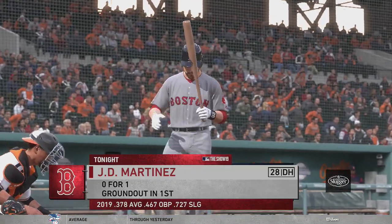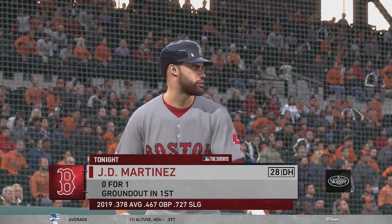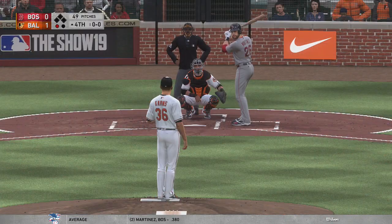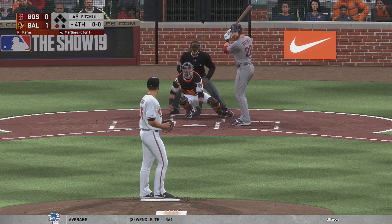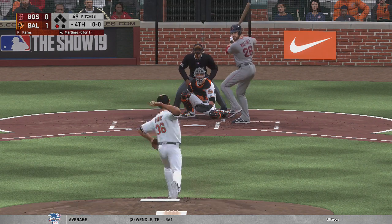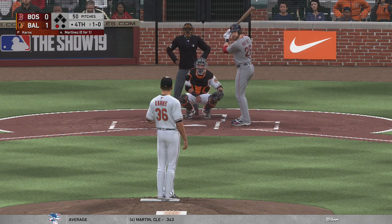So the bases are empty here with one away. And up to bat next, one of the best run producers in the land, J.D. Martinez. First offering on its way. He'll start him here with a changeup, but it's taken for ball one.